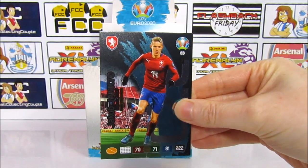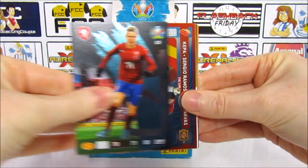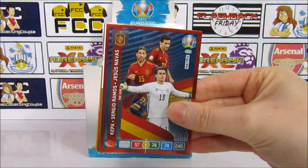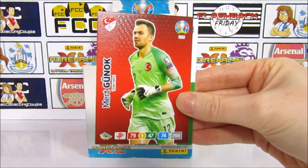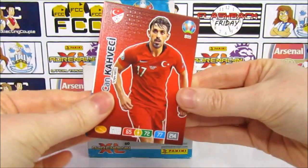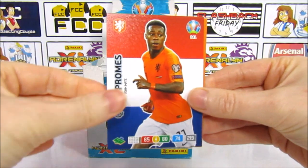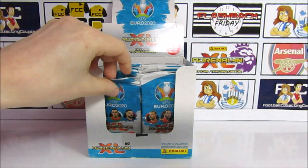Okay, cool. And then we have a Yankto. Awesome. And then nice. So we do have a multiple here. We have a wall. So it's the Spanish wall. I think we might have that. I'm not 100% sure. Then we have a Gunnock, Joe Allen, a Cavicci, Pommes, and then we have a Brownie. Nice. Yeah, double insert already.